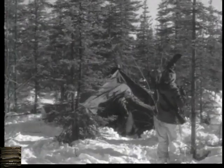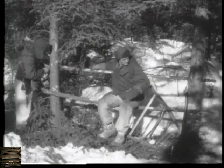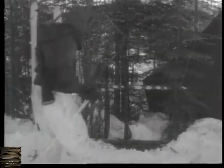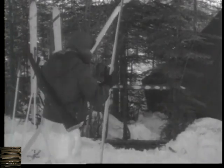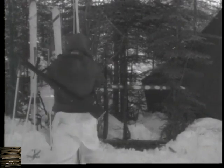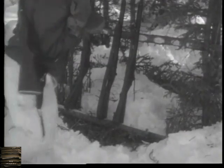Tents are erected. Cross-tree latrines with windbreaks. Just about right. Weapons and skis are left outdoors. If taken inside, moisture condenses on them. Keep track of equipment. Small articles especially have a way of disappearing in deep snow. Or if left on the snow, even a light wind drifting the snow is enough to cover them and wipe out all traces.